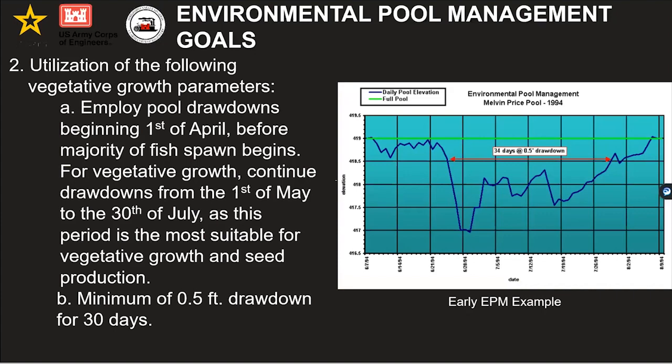And so I mentioned at the beginning that this really started back in 1994. Annually we have a big coordination meeting with all the state and federal agencies and the nonprofits that work on the upper Miss in the St. Louis district. And at that meeting, a biologist from the Missouri Department of Conservation asked if we could consider essentially having a half-foot drawdown for at least 30 days. Just try that and see what the response might be. And our water control office thought that would be manageable.